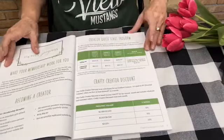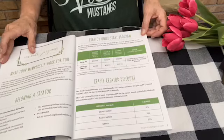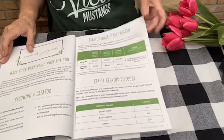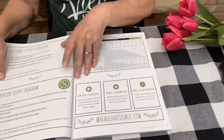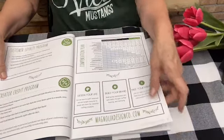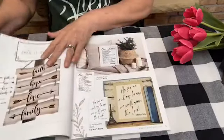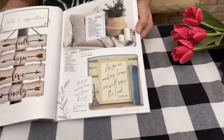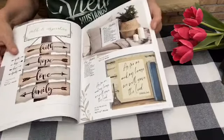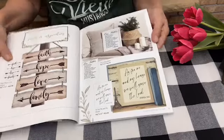making your membership work for you, becoming a creator quick start program, crafty creator discounts, customer loyalty program, creator credit program, a compensation plan, all the information you need to know about Magnolia Design. Then we start in with the catalog, and the first section is faith and inspiration.